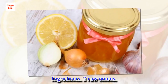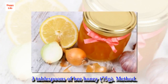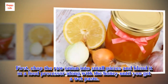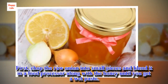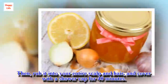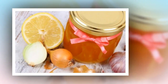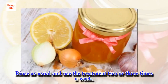Ingredients: 2 raw onions, 3 tablespoons of bee honey, 75 grams. Method: First, chop the raw onion into small pieces and blend it in a food processor along with the honey until you get a wet paste. Then, rub it into your entire scalp and hair, and cover with a shower cap for 40 minutes. Rinse as usual and use the treatment 2 or 3 times a week.